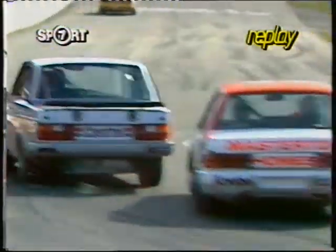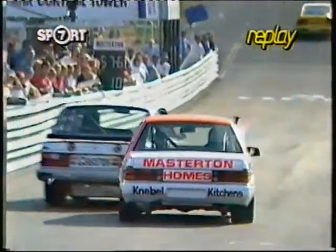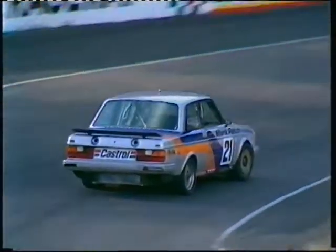Let's have another look at this. Francevic has just got by. Masterton says, I don't like that, buddy. Make way. Tinkle, tinkle. The glass out of the front of the Commodore, and Francevic heads for the hills. I don't blame him. So Robbie Francevic has made it up now to third place.